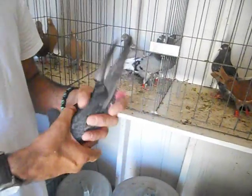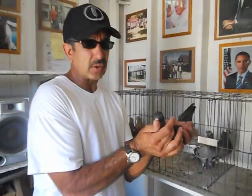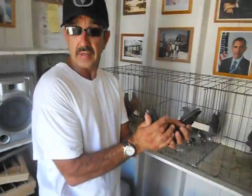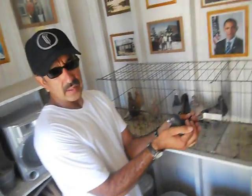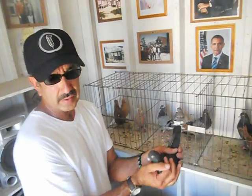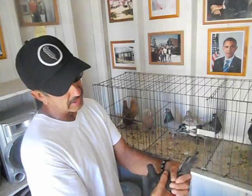It's just a trait that I was very observant on. I had to ask questions, and it's very rewarding to breed birds that you always want to cultivate. And I'm very happy with this family of birds.